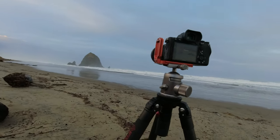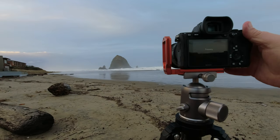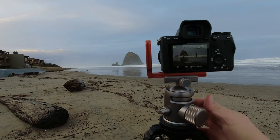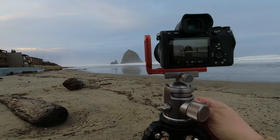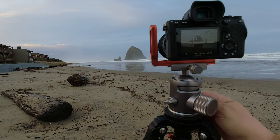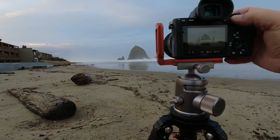That's Haystack Rock. Just phenomenal. It's 235 feet tall. That's taller than a 21-story building. It's made of basalt, which is lava from ancient volcanoes more than 15 million years old. Those outlying rocks are called the Needles.